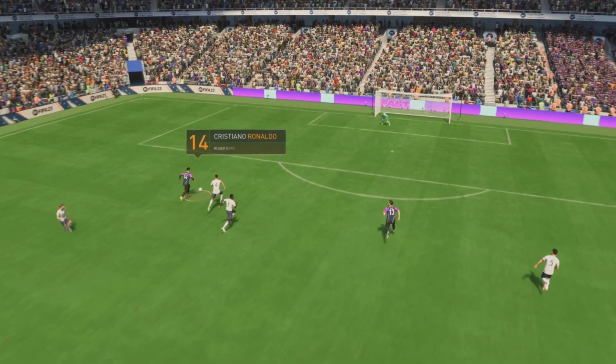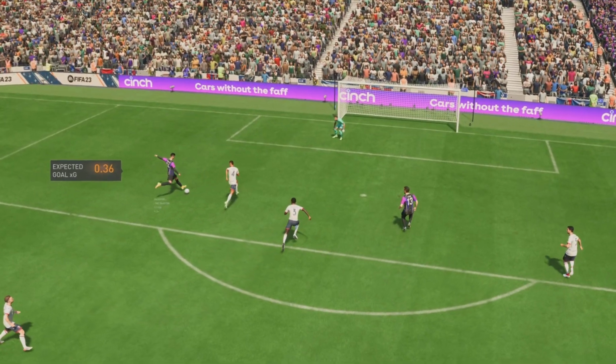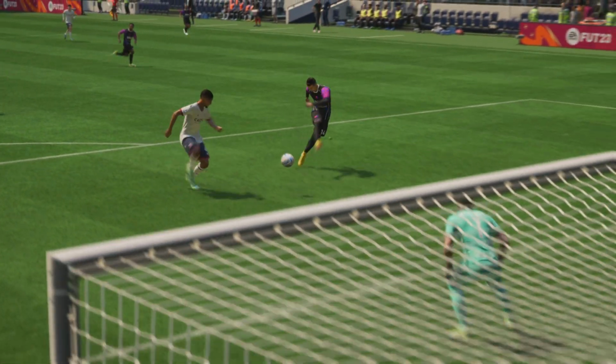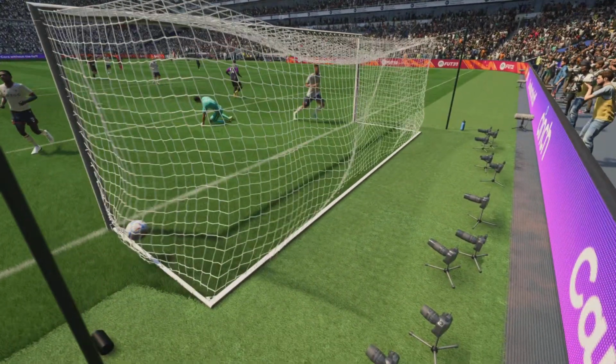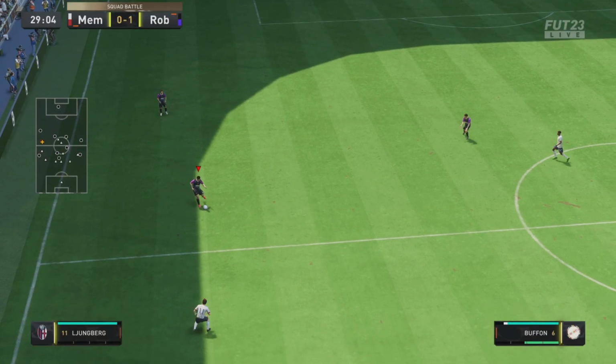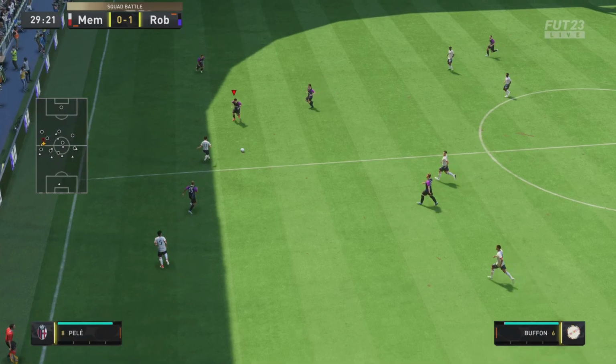Well, here it is again, and the pace in which they break forward is devastating. It's so hard to defend against, but there's still plenty for him to do. Under all sorts of pressure from the defender, he's just able to keep him at bay and finishes with aplomb. It's a great goal. And they have possession again.